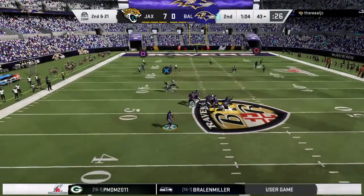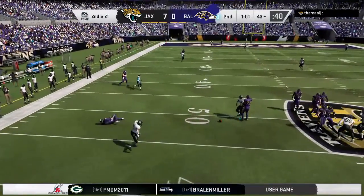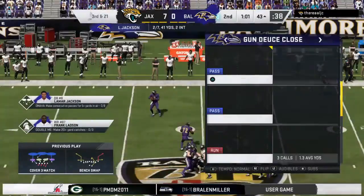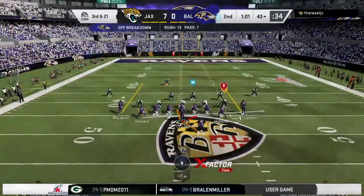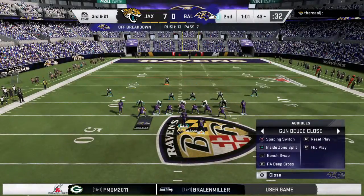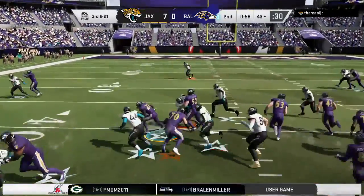Throwing is Jackson. And he'll be hit as he releases it, and that'll fall incomplete. This defense has been very disruptive early on as they force another one to go awry. Seems to be the front and the back end. Pass rush, they've been able to get home, and they're taking the ball away in coverage as well.